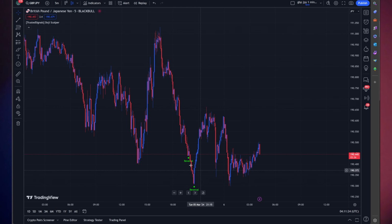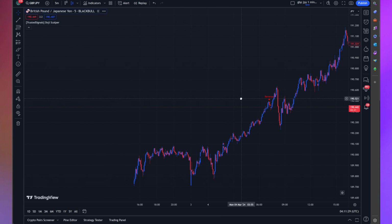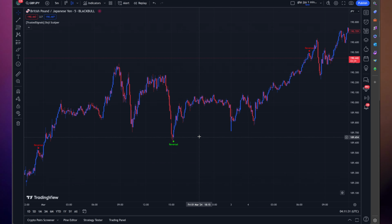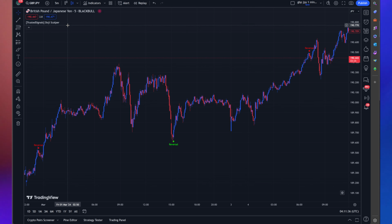So this as well is going to be a very helpful indicator when we're talking about finding potential reversal zones, right? And like I said, this one is one of those where you have to use it in confluence with your strategy, okay?